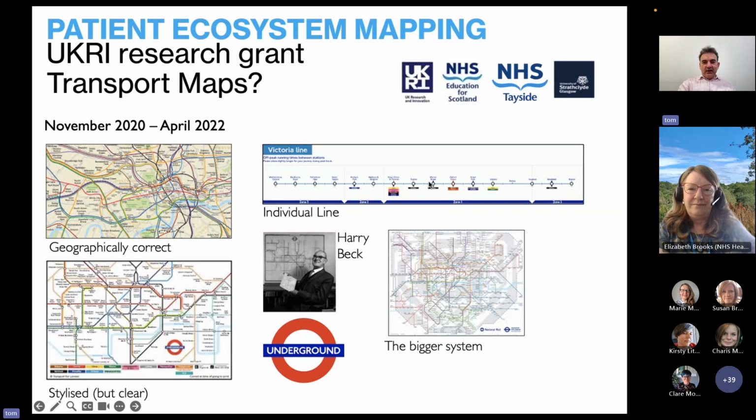These maps are incredibly interesting. It's static, not dynamic. It doesn't show you what's going on day to day, but it shows you the intersections between lines. And I think there's a huge amount of similarity between that pile of spaghetti, the London Underground system map, and what a healthcare system looks like.